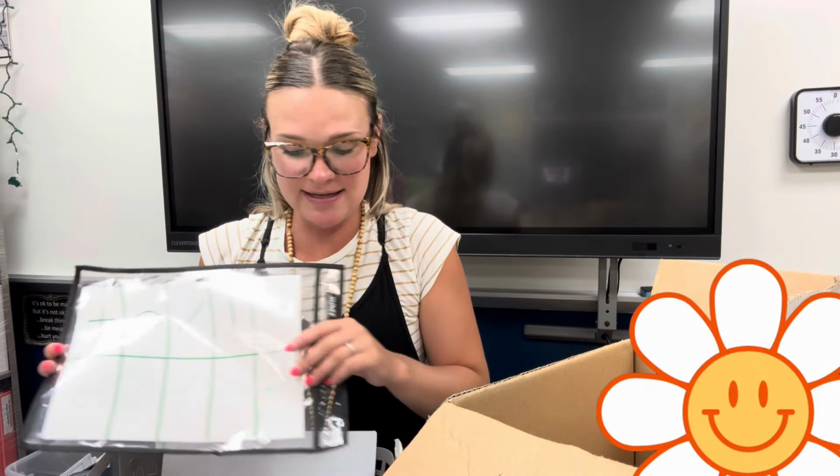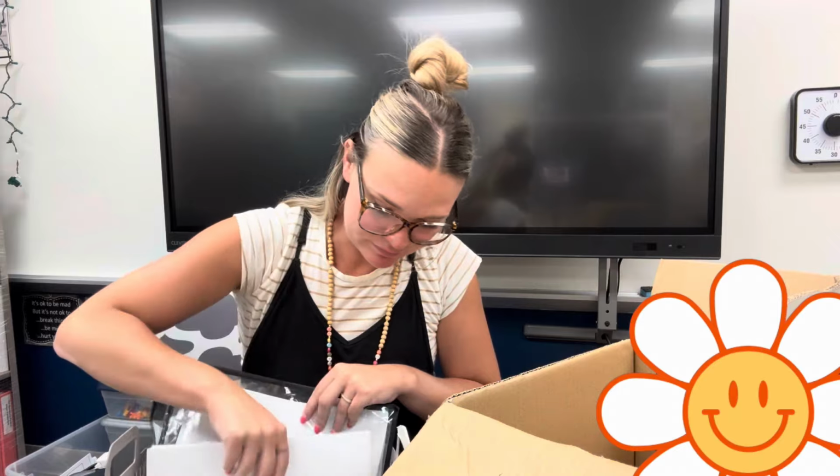I'm not gonna lie, I'm a little confused about this chart. So, okay. These look like games. There's not directions with them though. I wish I understood automatically what these meant to be used for, but I don't. Here's a communication binder. That's helpful. I've got another student's over there, so I need to label these well.